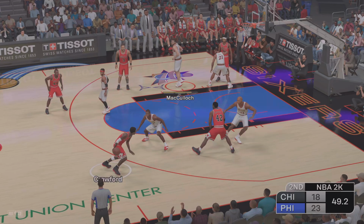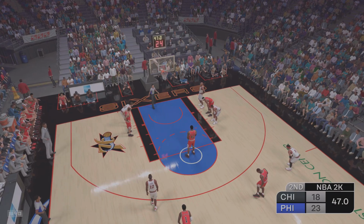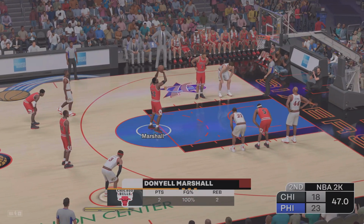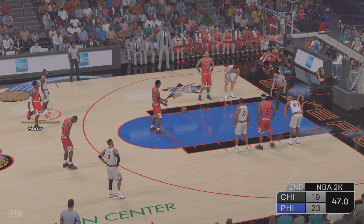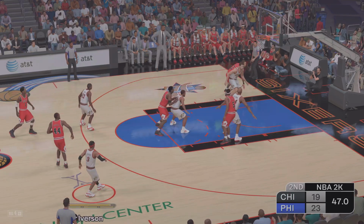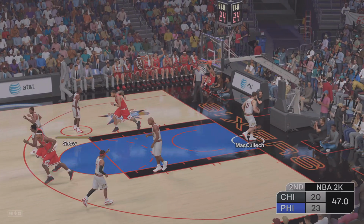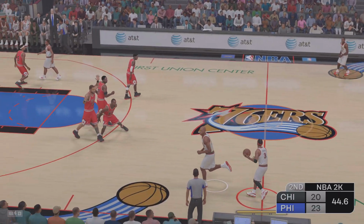Here's Crawford after the made shot from Allen Iverson. And contact on the shot, so he'll be shooting free throws here. And, you know, Marshall is an effective stretch four, a guy who can play both forward spots, and he's a dynamite outside shooter. Marshall hits them both. There's 47 seconds left to play in the first half.